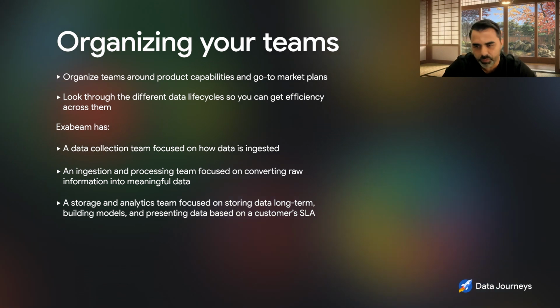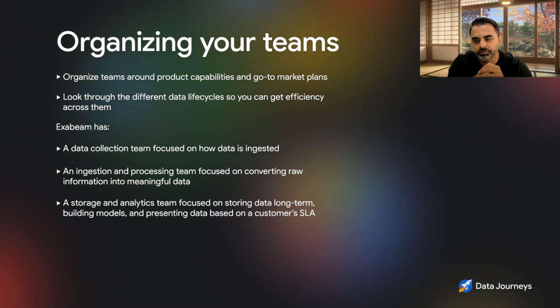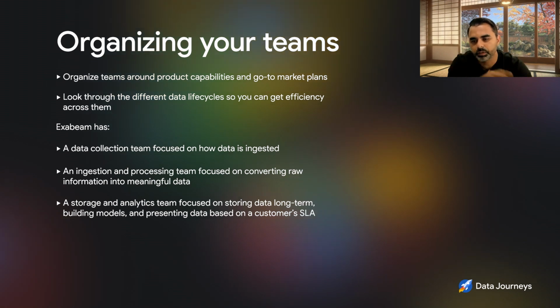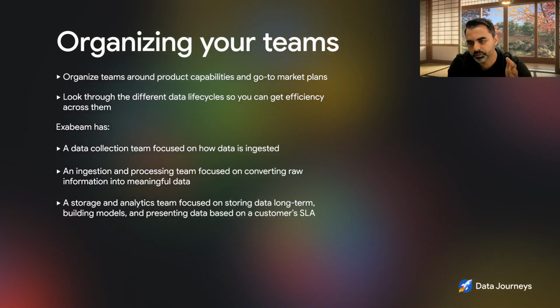And then you have storage and analytics teams which are focused on storing that data long-term, building the right data models, analyzing and presenting that data, so that when customers are using it, the information is available based on their SLAs. Some of the search can wait 10 seconds, 20 seconds, but for UI operations, if you have a 1 second delay, users start feeling frustrated, right? So I would say organize your teams around your go-to-market and the products, especially if you're a product company, and look through the different data life cycles so that you can get some efficiencies across them.